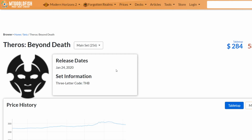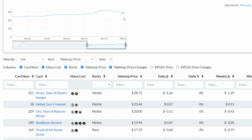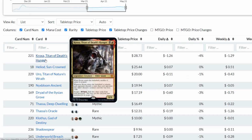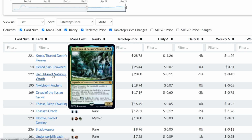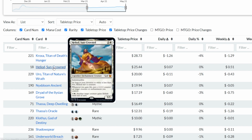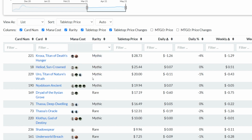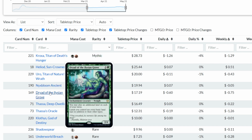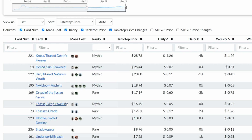All right, so that leads us to the best one to invest in right now, which is just crazy, Theros Beyond Death. Theros Beyond Death now has Kroxa that keeps creeping up. It's still a playable card in many different formats. Of course, Uro is banned, but it's still available in Commander. We still have Heliod, which is a Modern playable card. The Nyx Bloom Ancient is a very, very popular card in Commander. Same thing with the Dryad of the Ilysian Grove and Thassa, Deep-Dwelling.